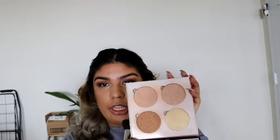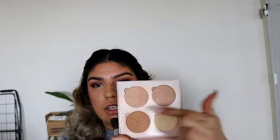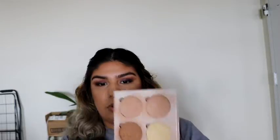This is how the palette looks. These 2 colors are honestly the same. Anastasia, you kind of mess with stuff, but one of them is just a little bit lighter than the other. I think this one's lighter and this one's a little bit darker. So I'm gonna take both of them and mix them together. I'm completely missing when I was doing that.